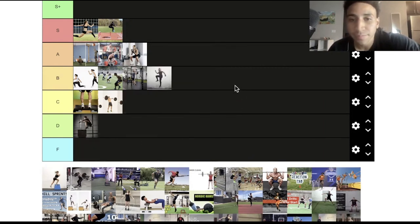Skip for height, we'll go B tier. Really good for developing raw one foot explosiveness. Good for high jumpers, for sprinters, you know, max velocity. What's cool about this is that you can access the early stance. Early stance is when your shin is vertical or negative.